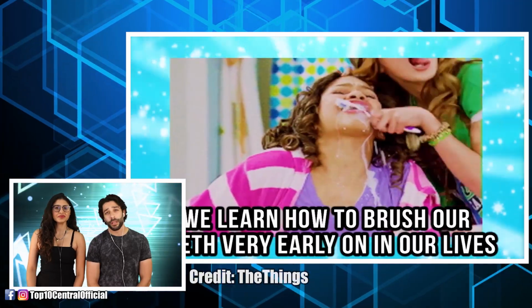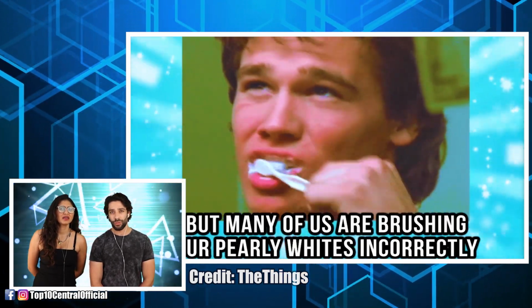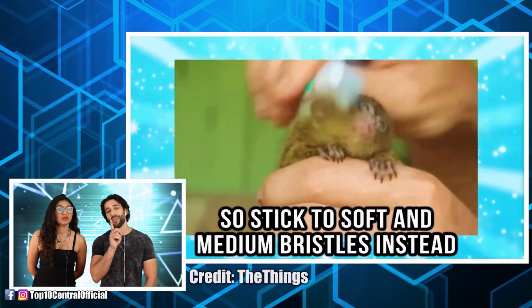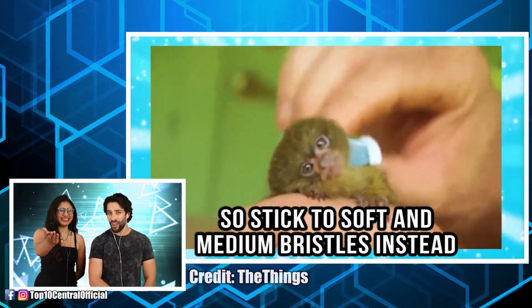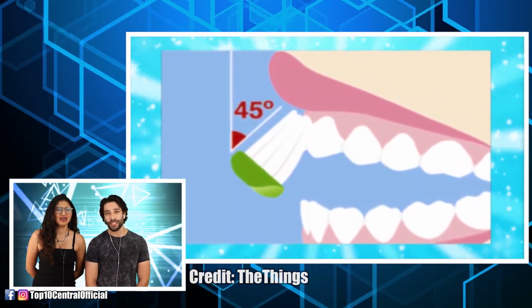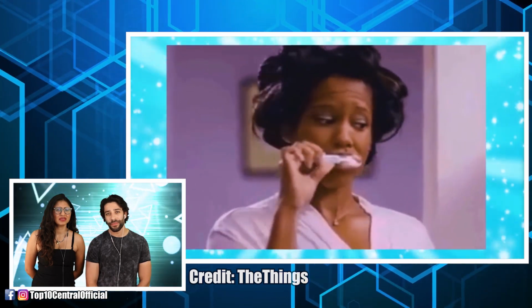Win-win. We learn how to brush our teeth very early on in our lives, but many of us are brushing our pearly whites incorrectly. Brushing with a hard toothbrush will wear down your enamel and can hurt your gums. Stick to soft and medium bristles instead. Then instead of moving the brush from side to side, you should tilt your toothbrush at a 45-degree angle and use short up and down strokes. Brushing your teeth and gums in this motion is the best way to remove plaque.